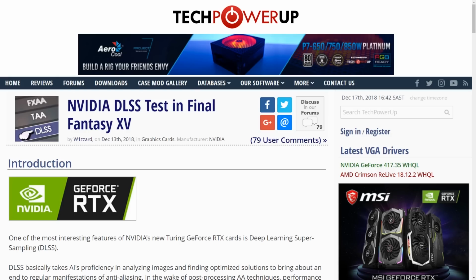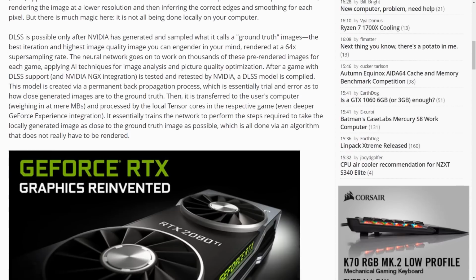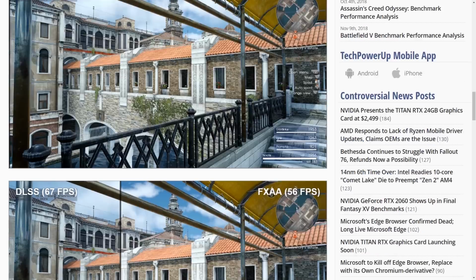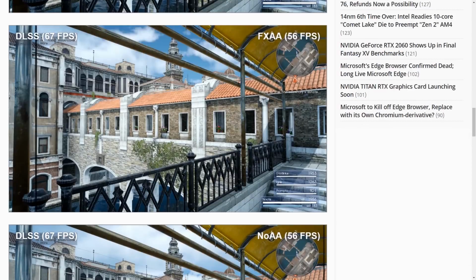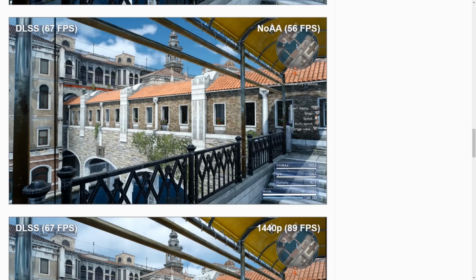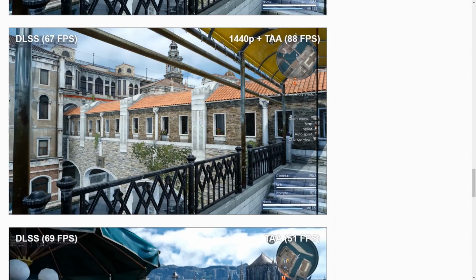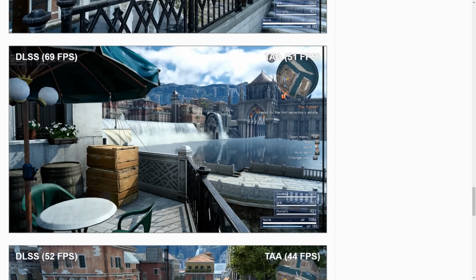We'll leave a couple of links in the video description for you guys to check out. Tech Power Up actually has a great webpage on it where you can use a slider to show the difference between TAA and DLSS, as well as between FXAA and anti-aliasing off and DLSS. So you can mouse back and forth between the two to see quality differences in a variety of different scenes. I highly recommend you guys check that one out. You can also check out Gamer Nexus's video for more deep dive and technical analysis of what's going on here.